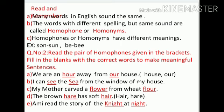Hour and our both sound the same. But which one? We are an hour, H-O-U-R, hour, away from our, O-U-R, our house. Second one. I can dash the dash from the window of my house. Here, see and sea both have the same sound, but the meanings are different. I can see, S-E-E. I can see the sea, S-E-A, ocean, from the window of my house.